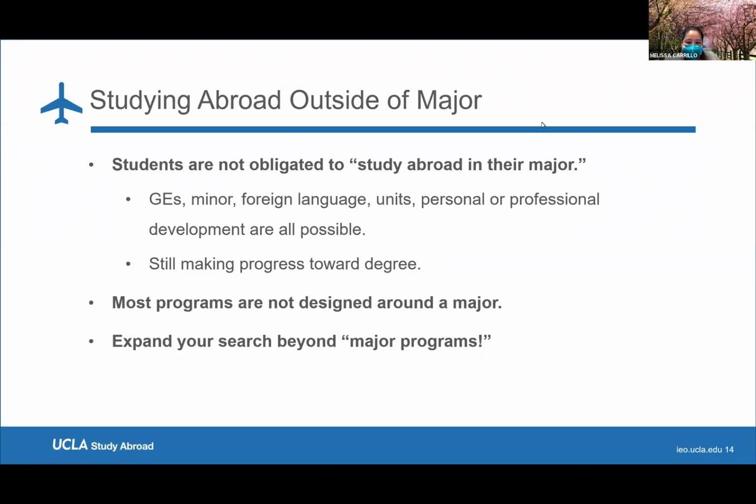Students are not obligated to study in their major abroad. There are many different ways you can study abroad to meet other requirements, your GEs, foreign language requirements, or other requirements that you're looking to meet. And most programs aren't designed specifically around a major, but it can be done where you do some study abroad that can help you count some credits towards the history major.